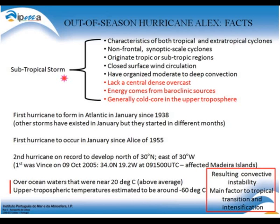If you want to see the complete definition, go to the National Hurricane Center webpage, and you can find it there. So more facts about Alex.